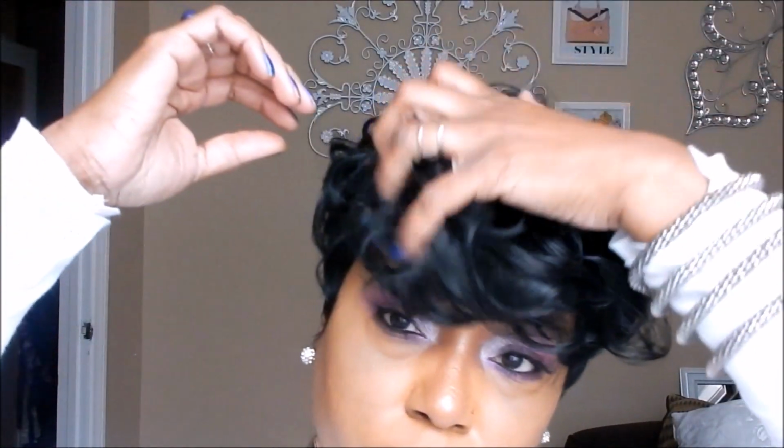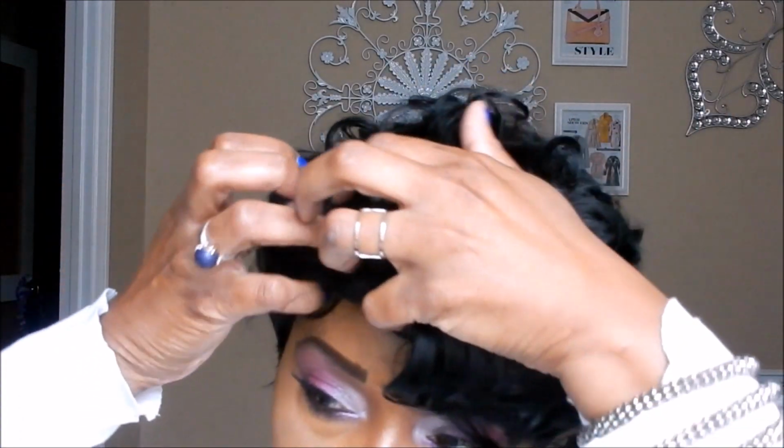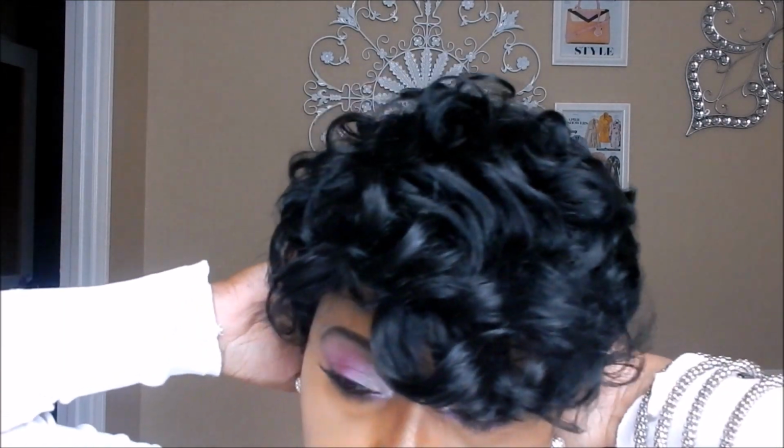Okay, so this is her. I'm not going to really play with her too much. I'm going to give you an idea of what she looks like, but I'm not going to play too much with her. She is very full. It is a lot of hair up here. She's really cut down in the back. Because she's sliding up a little bit, I'm going to have to put maybe two stocking caps on or a different kind of stocking cap. So yeah.